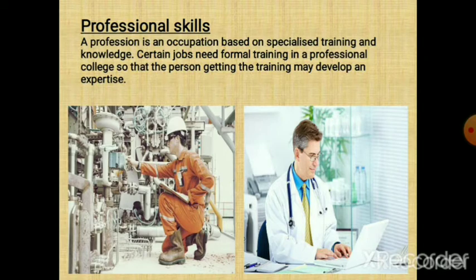Professional skills. A profession is an occupation based on specialized training and knowledge. Certain professions need formal training in a professional college so that the person getting the training may develop an expertise. What is the meaning of expertise? Expert knowledge or skill in a particular subject, activity or job.